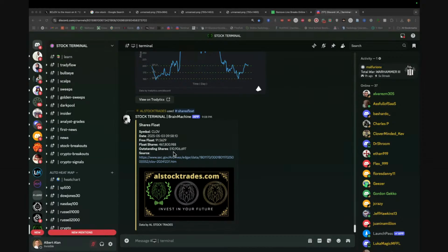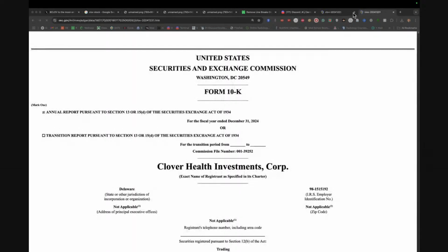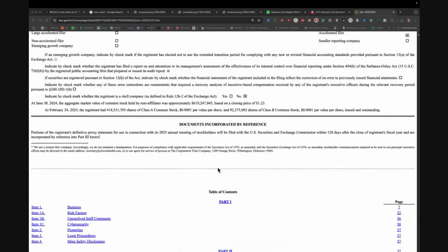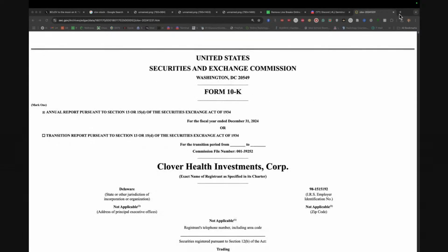So you can see that there's 510 million outstanding shares. So where does our Brain Machine get that from? Now, I should have restarted my computer from the last live. It's being a little wonky, but this is the SEC form, and then you can read it and you can see that our Brain Machine automatically looks at this, reads this, and gives you all that information.